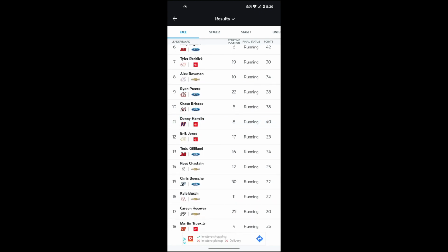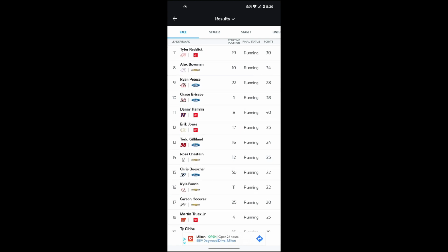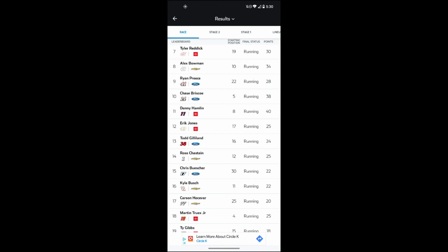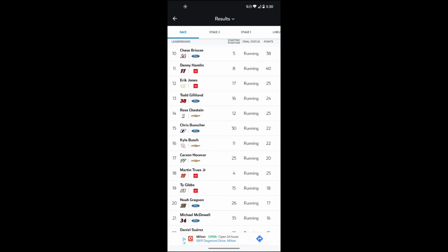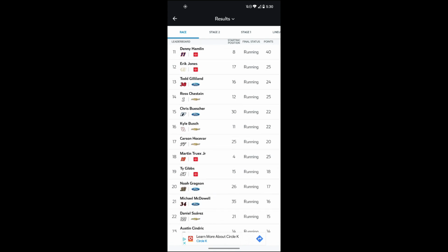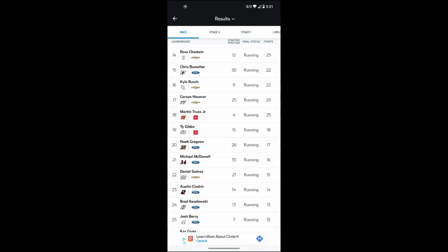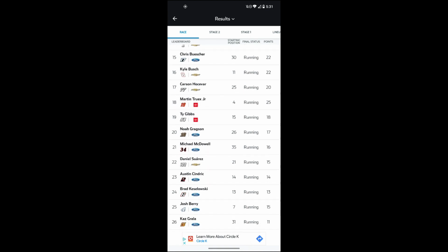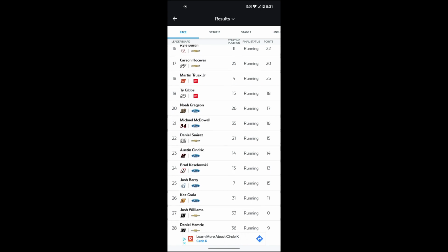Joey Logano 6th. Tyler Reddick will finish 7th today. He was outside the top 10 for the majority of this race, but that caution came out that ultimately got him into a top 10. Alex Bowman, the other Hendrick driver, finishes 8th. Ryan Preece 9th. Rounding out the top 10 is Chase Briscoe. Denny Hamlin, unfortunately, I wish he would have finished in the top 10. But Erik Jones 12th. Todd Gilliland 13th. Ross Chastain 14th. Chris Buescher 15th. Kyle Busch 16th. Carson Hocevar 17th. Martin Truex Jr. wound up finishing 18th.